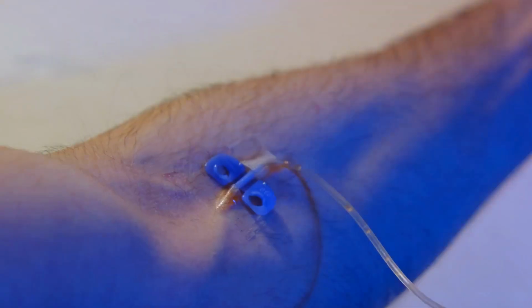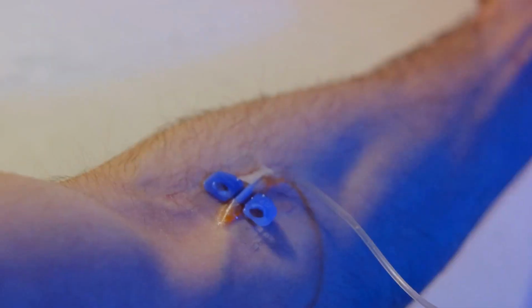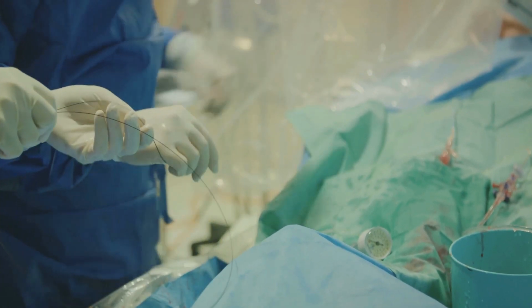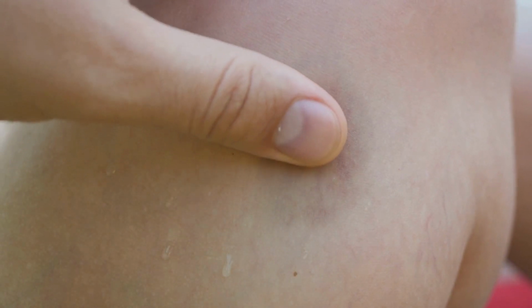Well, central lines are placed in large veins, and any manipulation of these veins can potentially lead to the formation of blood clots. Also, during the placement or removal of a central line, air can accidentally enter the blood vessels, causing an air embolism. The consequences of these complications are severe.